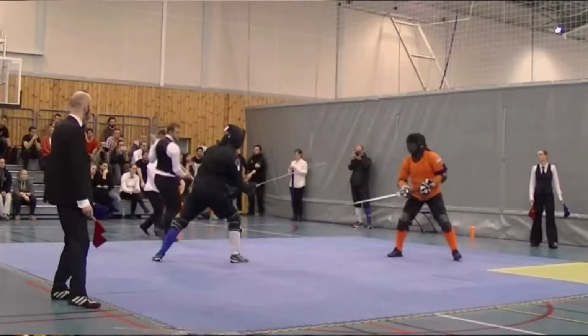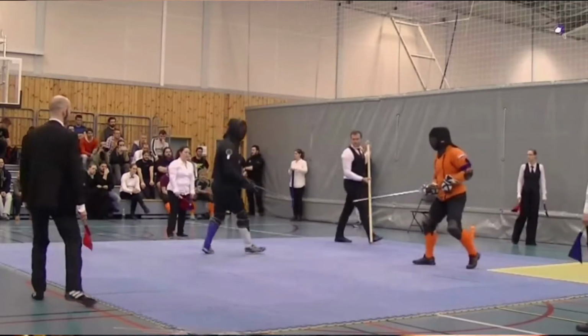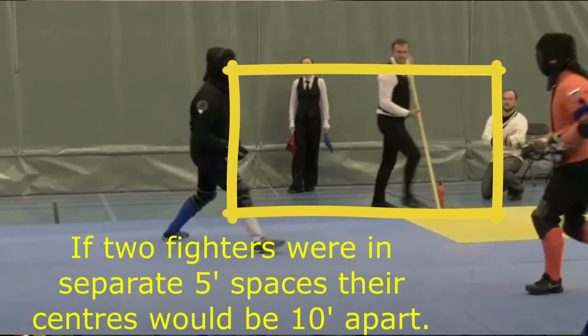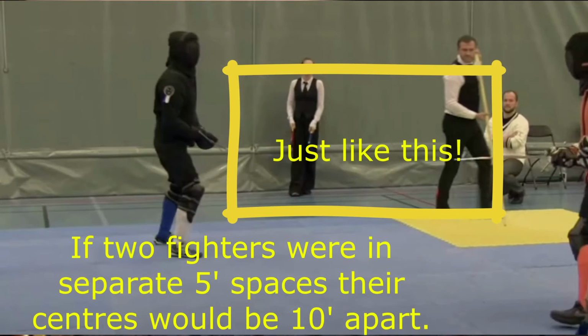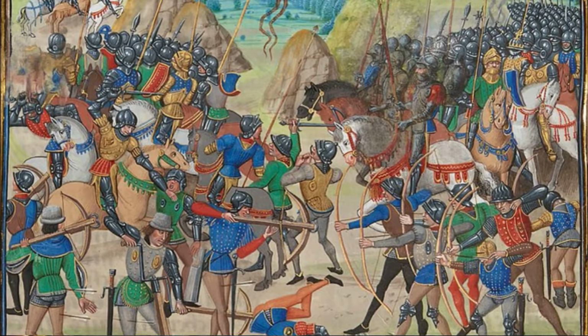Now, I know what you're going to say. You're going to say, Rich, you're misreading the rules. The rules say that you control a 5-foot space, not that you fill it up completely. It's assumed that you're going to be wielding a sword, and you're going to need space to do that, and it's going to occupy that 5-foot space. And there's a great English word for this, and it's called bollocks.